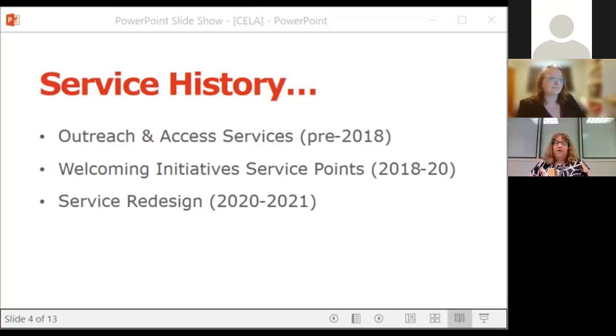We started training frontline employees on the services that Welcoming Initiatives provides for patrons, and started to train them on some services that they could provide for patrons. The frontline employees were trained in how to make an outreach card or a print disabled card, but the information was forwarded to our Welcoming Initiative team. We gave a select group some additional training on how to help patrons, but most of the work was still done by the Welcoming Initiative librarians.